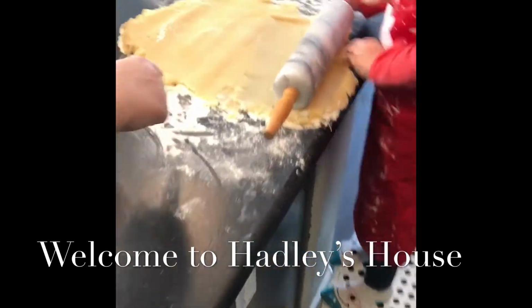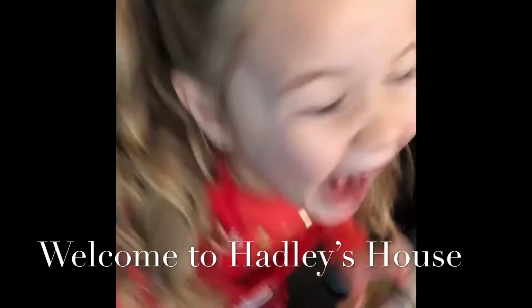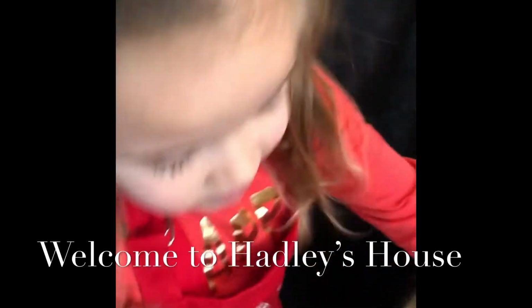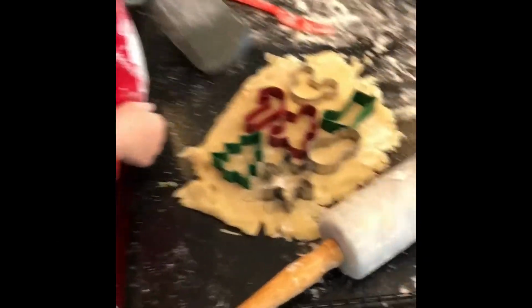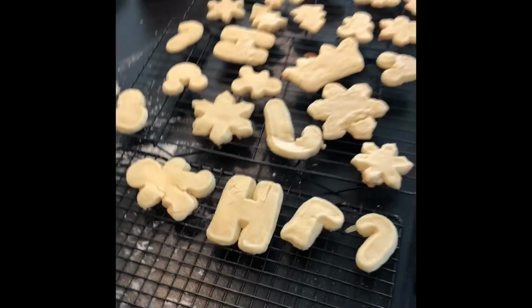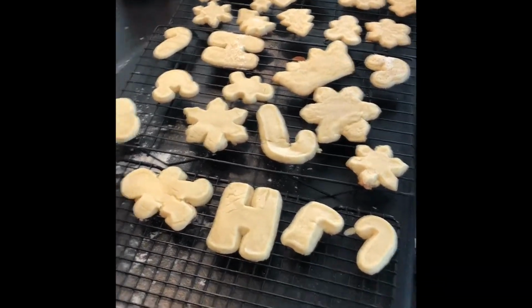Oh, no. I want to keep it on the counter. Holiday cookies, holiday cookies. Oh, in the oven they go, and then we eat them in the belly and give them to the snowman. All right, look at that. Look at the cookies that are done. They look good. Good job, Hadley.